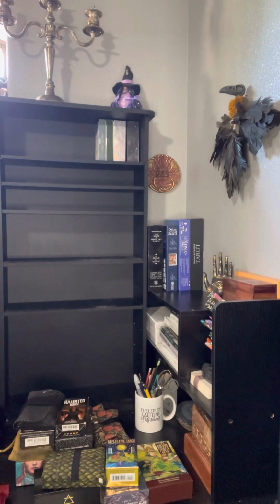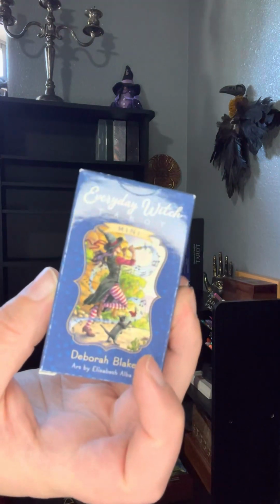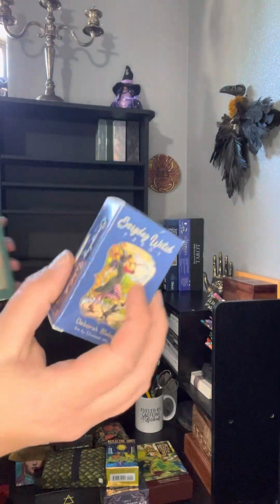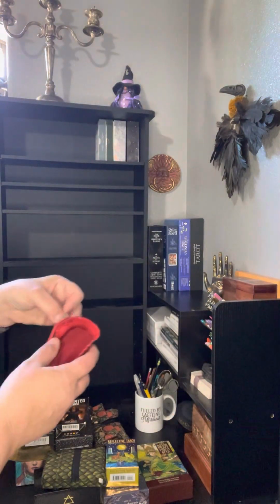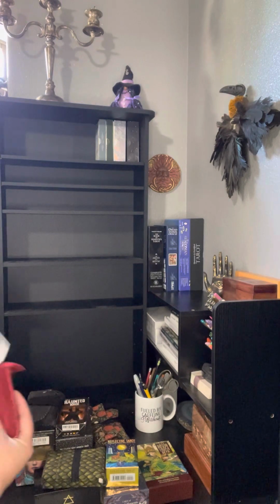We have the Everyday Witch mini tarot. These ones though are actually too small. It's hard for me to see the pictures on them. So I wish I had ones that were this size that came in a tuck box, or maybe I just need to put these in a bag instead of a tuck box. I don't know. And I think this one, I forget what it's called, but it's the one with the cats. Let me pull out the booklet. I'll have the name of it.